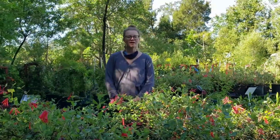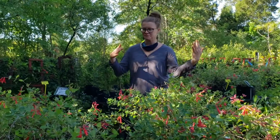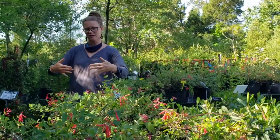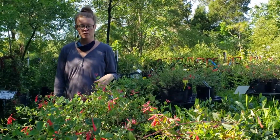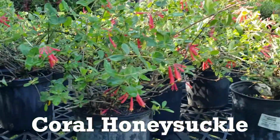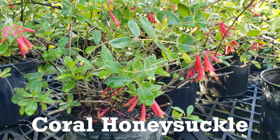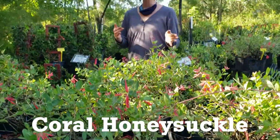So if you don't have a lot of space on your property, or if you're living in a condo, what we suggest is perhaps planting a large pot. Coral honeysuckle is one thing that you could plant in a pot that attracts hummingbirds and pollinators. It has these bright showy flowers, and if you give it a pot and keep it watered with a little bit of fertilizer, you can have a tiny habitat right outside your balcony or your common space by your door.